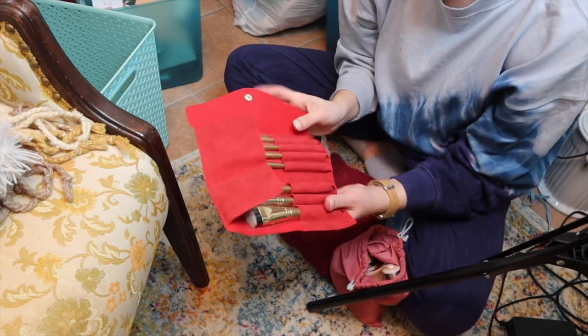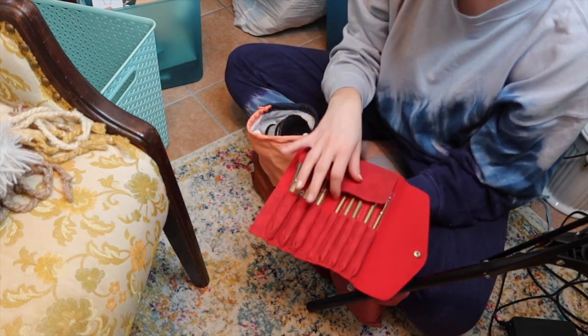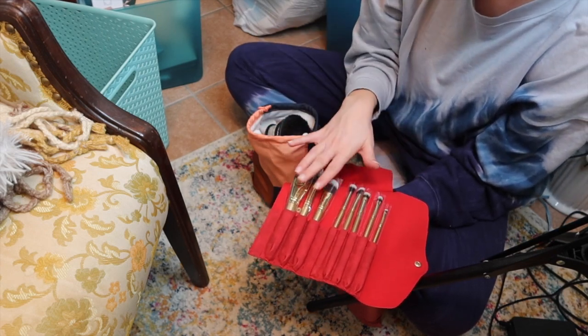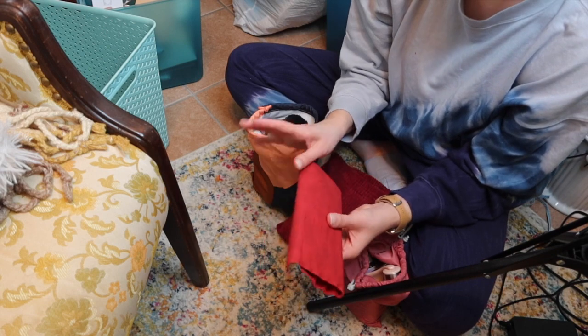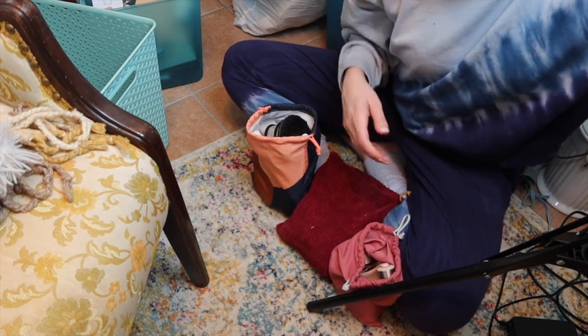This is a second brush set, exact same as the one that I just took the plastic off. I was going to take it all off, but I thought, let me use that one and see if I want any duplicates. And if I decide I'm good with the ones I have, then I can give this away. But I thought I would just leave it in one place until I've made that decision.